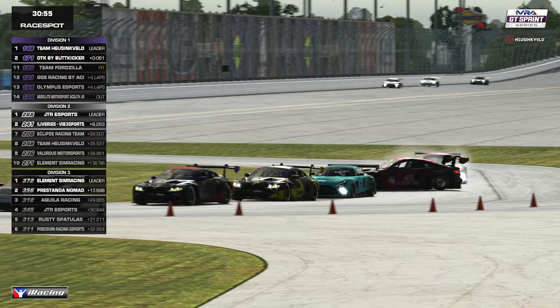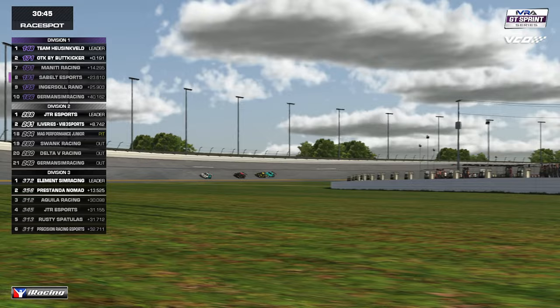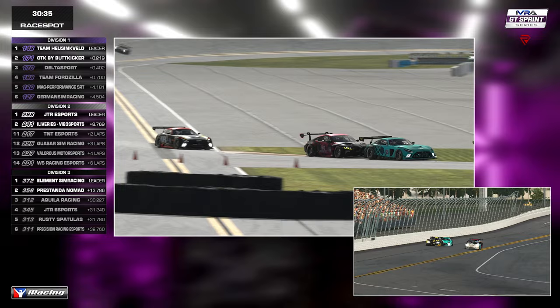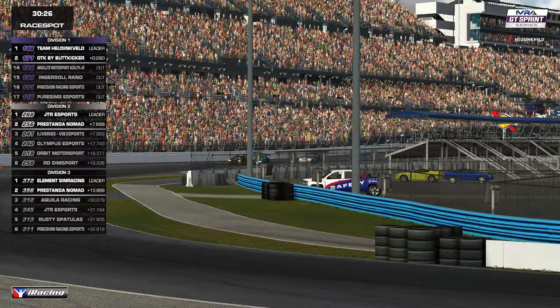Oh, in trouble! That's RD Simsport off the racetrack. Just able to get across the track in time to avoid trouble, so that pack shrinks to just 4. Wonder what happened with RD Simsport. That's an unusual way to spin. Just got checked up a little bit too fast. Car ahead into the Le Mans chicane and around they went.